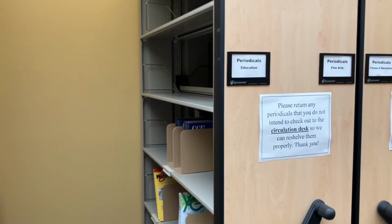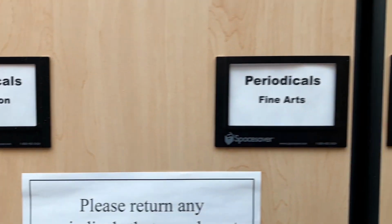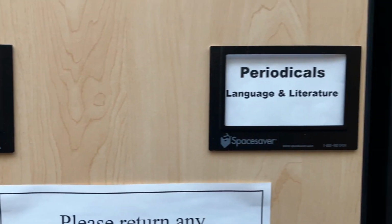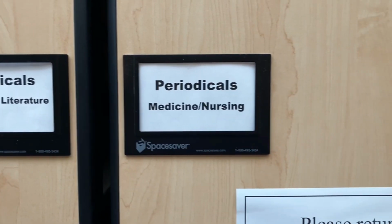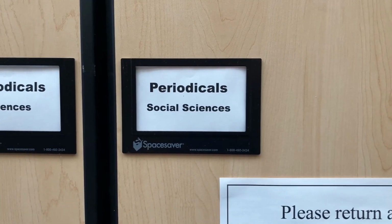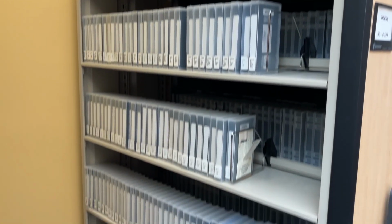These are periodicals. Again, we collect the periodicals once the current month is done. We have other periodicals by different subjects here, as you can see. We tend to put them into these little cartons, which is great. We also have videos. Lots and lots of videos.